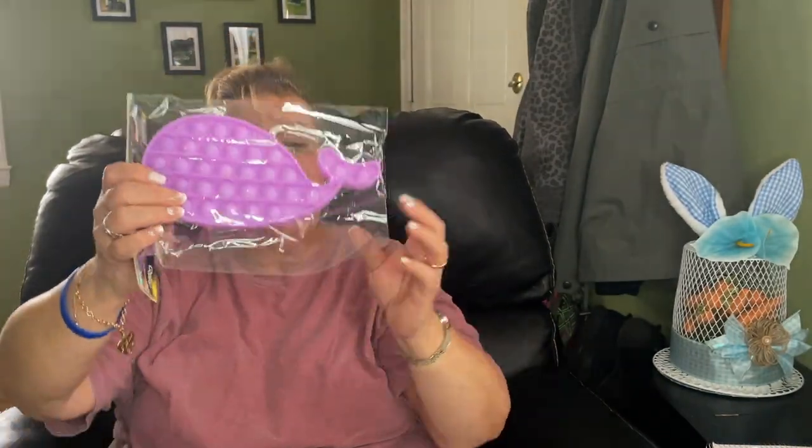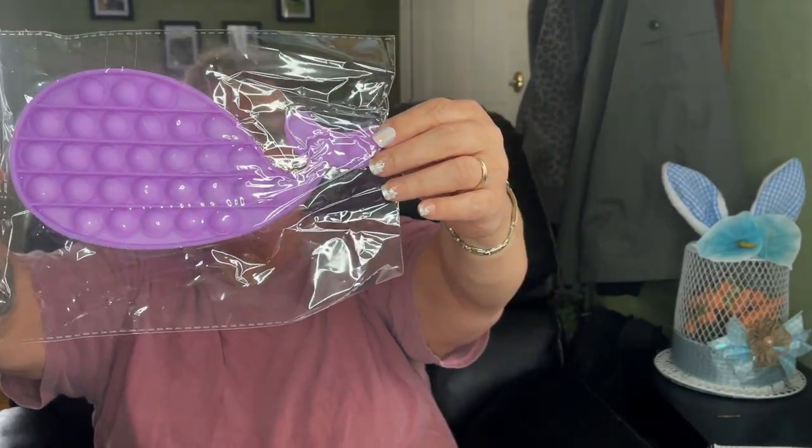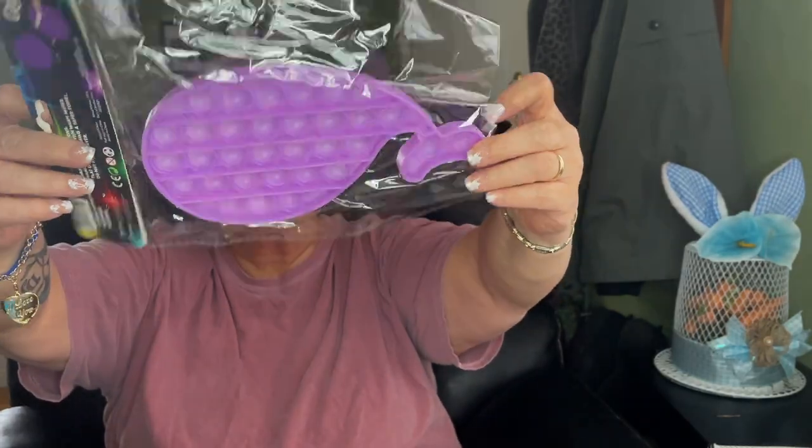And I found a whale. I did not have a whale, so now we do. And it was a purple. They had different colored ones.